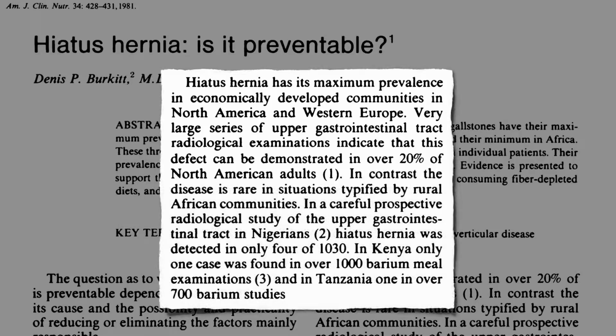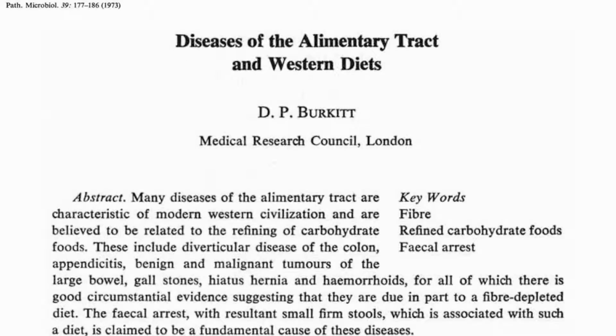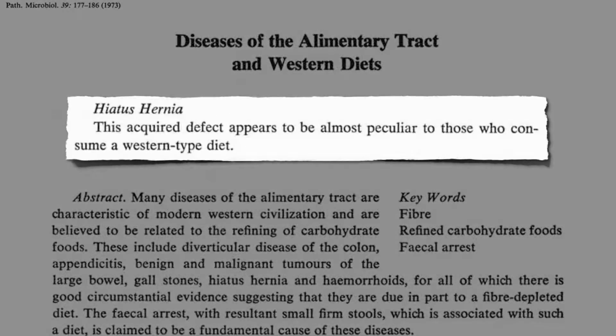In contrast, in rural African communities that were eating their traditional plant-based diets, it wasn't 1 in 5, it was closer to 1 in 1,000, almost unheard of. It's almost peculiar to those who consume Western-type diets.